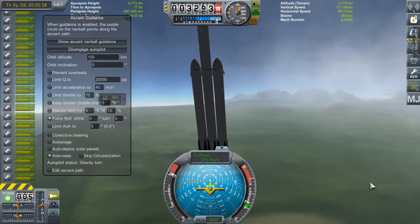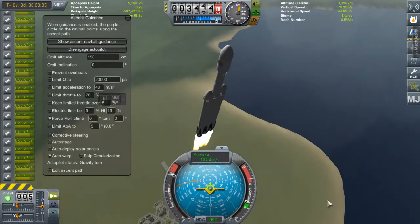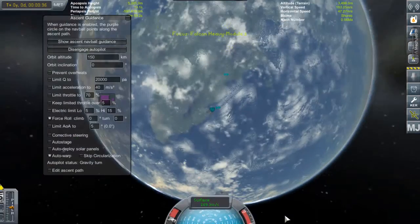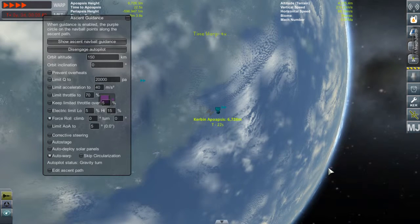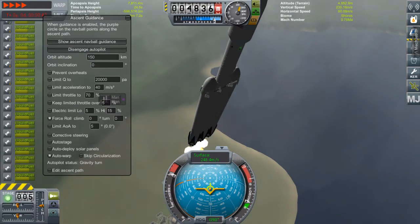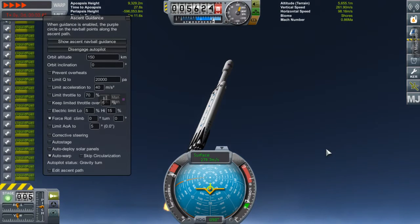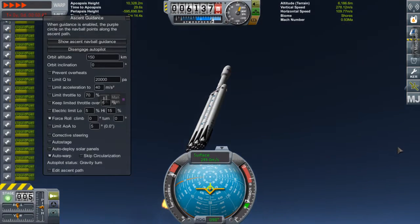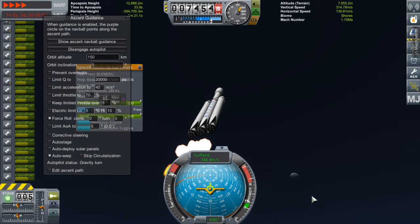Just testing out the action groups for the 27 Merlin engines that Falcon Heavy has on its stages. It's two stages, well, 28 if you count the Mervac.